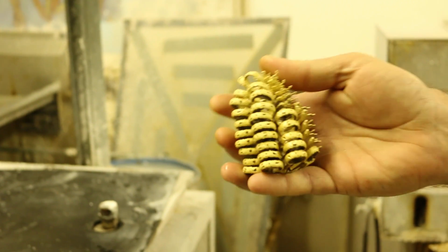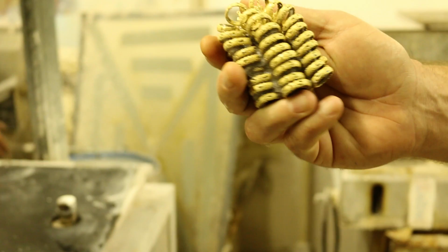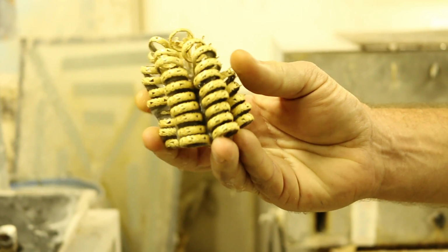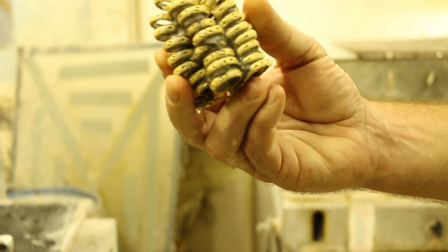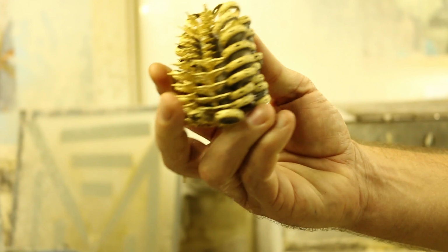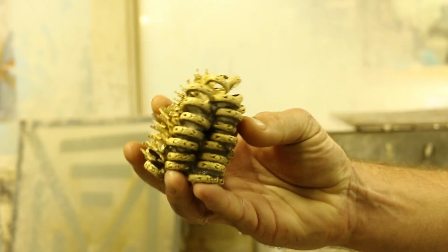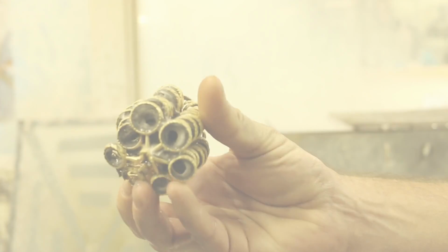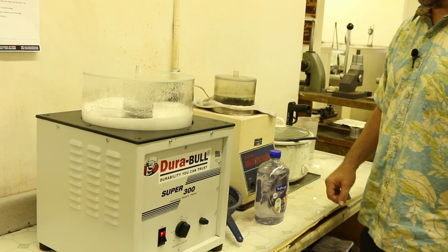So, as you can see, what was once wax is now gold. And this is where the beginning of the cycle of this one will go into production. The next step will be to cut these individually off this tree and start hand working them till they're finished and looking pretty.